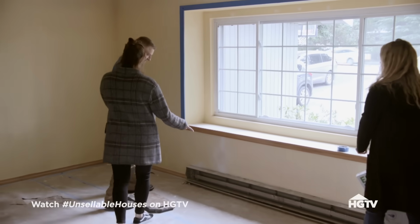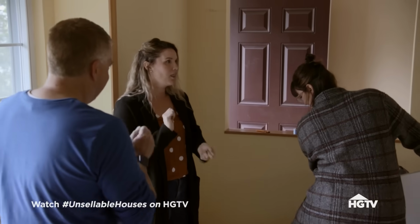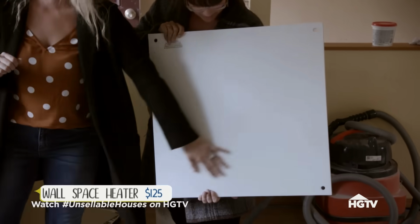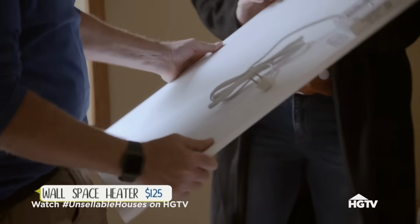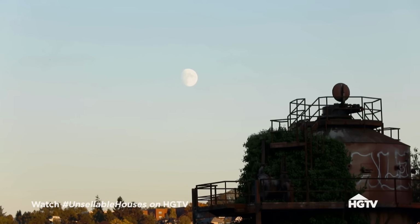Other room, I want to show you some heaters. These are ugly. They're an eyesore. I agree, they are pretty nasty. Boom. That's the heater? It's just a panel. What the heck? Yep. So you put it on the wall like this, and it'll heat this whole room. Really? Yes.